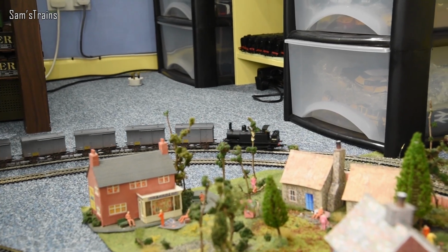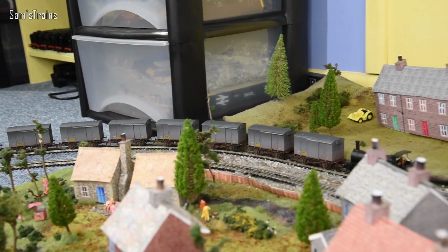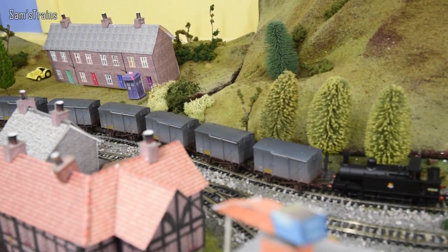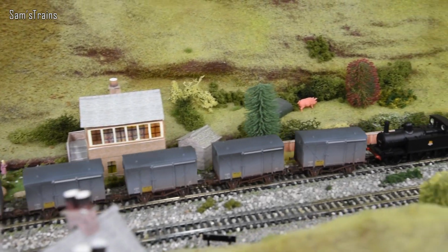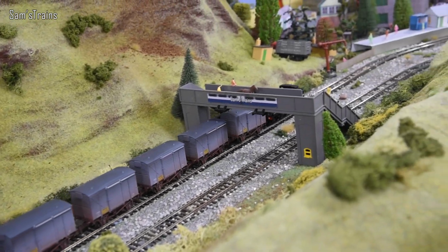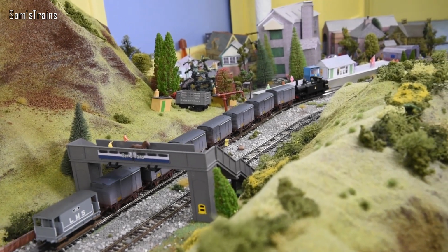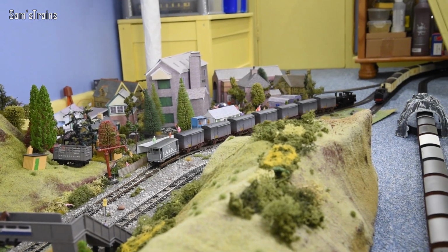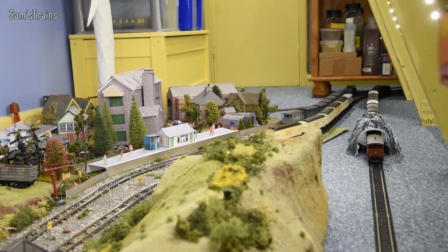So here comes the egg train, which is not a phrase I ever expected to utter when I started this channel. But coupling issues aside, which are very annoying, of course, I was going to say they look alright, but that one's just derailed on the front. Let's see if it fixes itself or not. I was going to say yes, they all look pretty good together, don't they? However, it does seem that those couplings are causing trouble, and I'm sure on this next bend there's going to be a disaster.